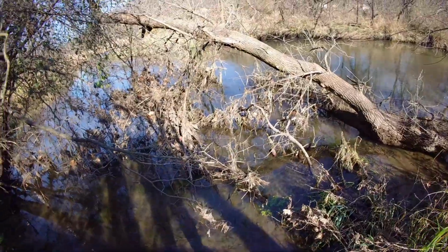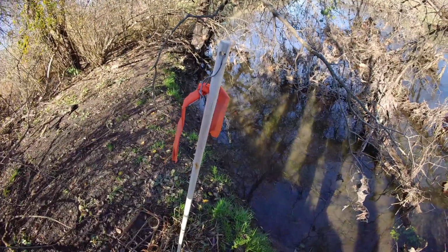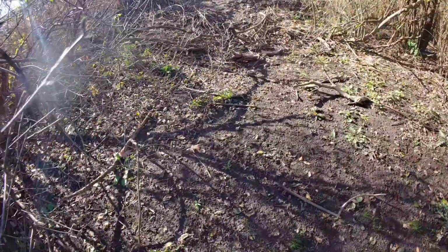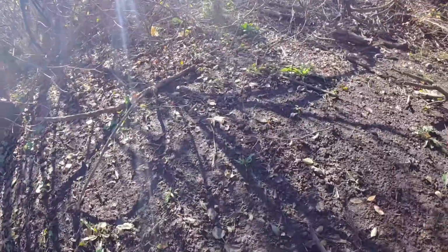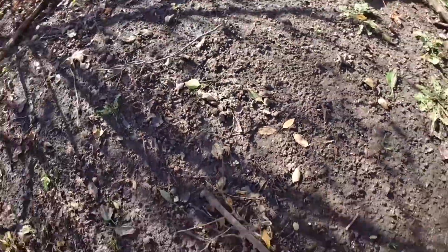I gotta see before I dive in if I can find some good sticks to stake my trap down and kind of stabilize it. Oh yeah, guys, so right here you can see there's actually some fish scales. I'll kind of kneel down so you guys can get a better look at it. There's some fish scales in this pile of otter scat. So yeah, there's some there. There's some right there. So yeah, the otters are using this spot.